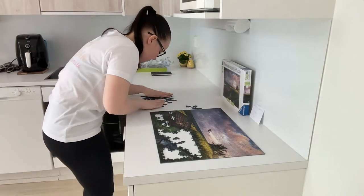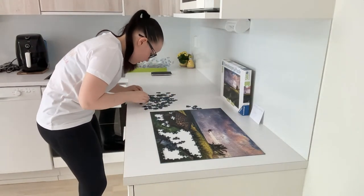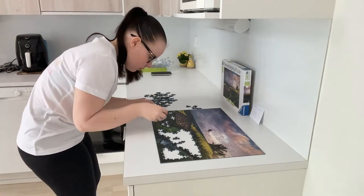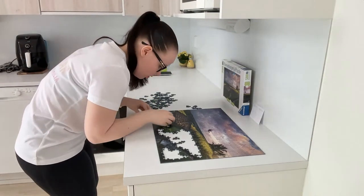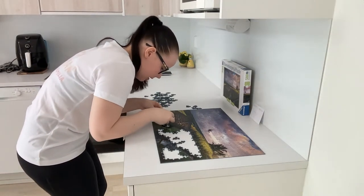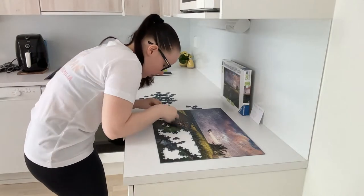Okay, I'm missing some pieces from there. Let's take a look what I have in here. Yes, okay. That doesn't really make sense to build stuff without stuff.